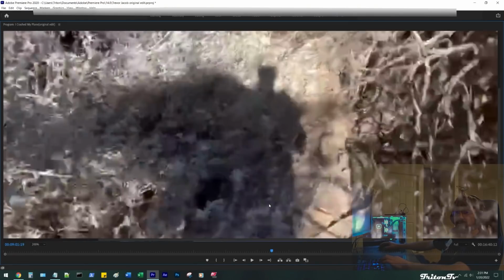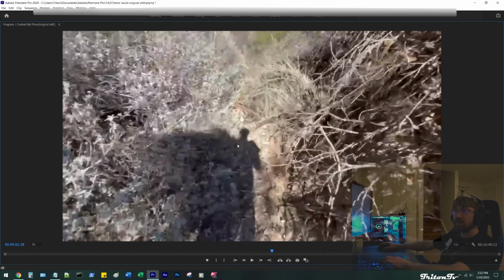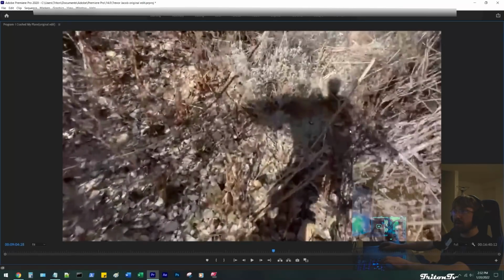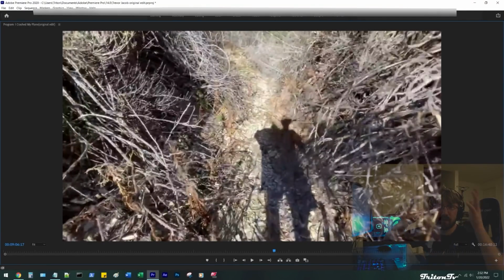9:01:24. Let's zoom out so you can see he has the parachute, and I think that's his jacket hanging right there. This is the part at which I tried to figure out which way he went. You can see his shadow is straight in front of him. This is midday or so. If the sun is coming from the west, I think this would be towards the east a little bit.